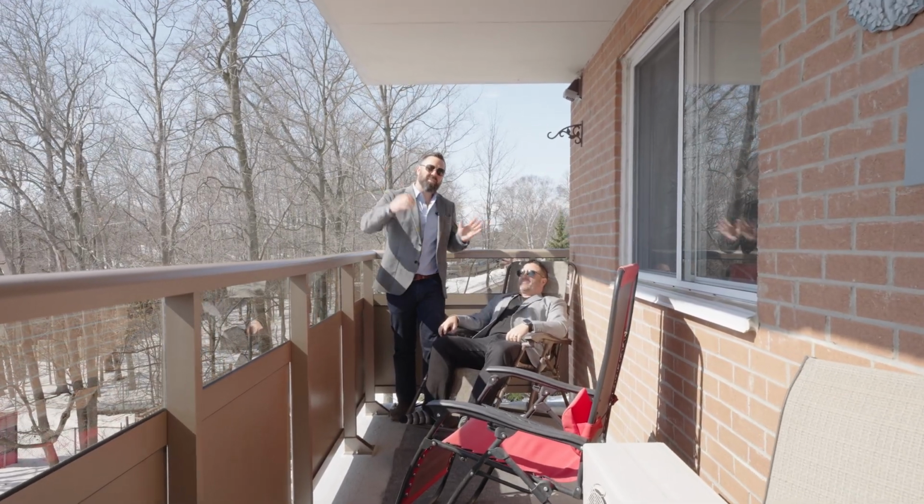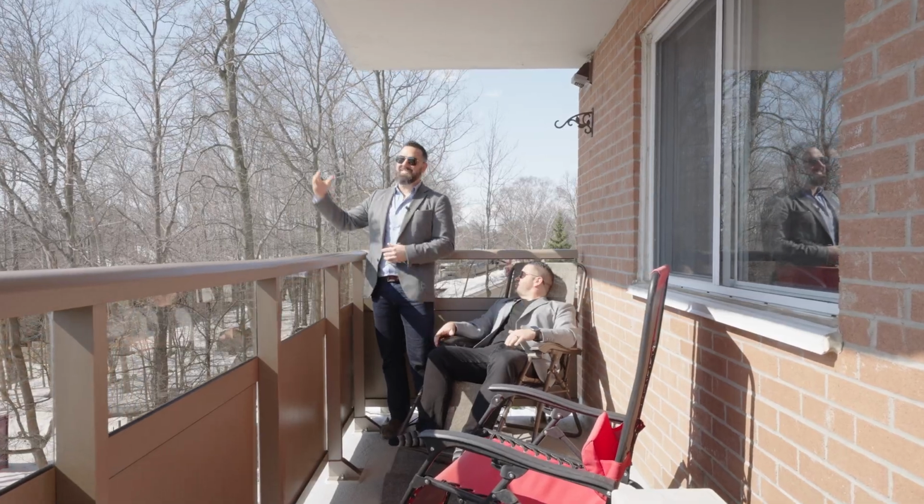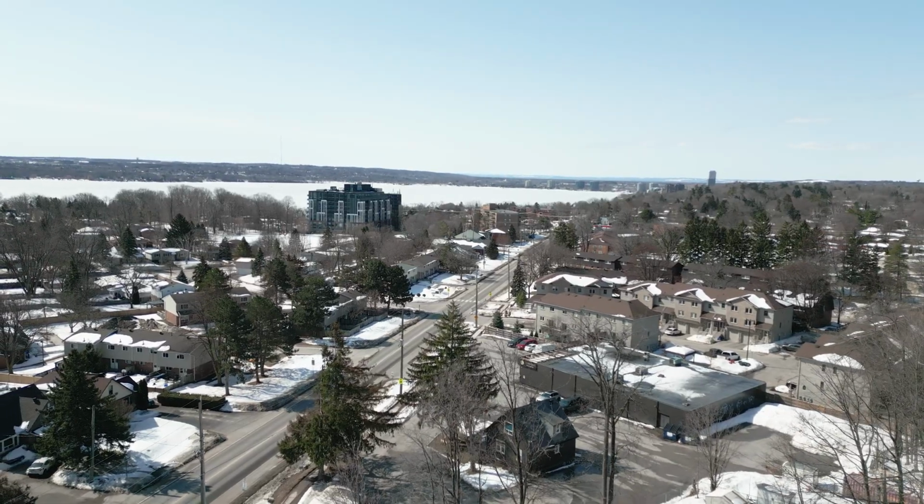This balcony is over 20 feet long, all overlooking the impressive East End Barrie tree canopy with that sun shining right down on you. This is what dreams are made of.